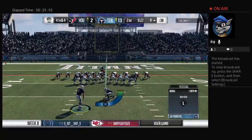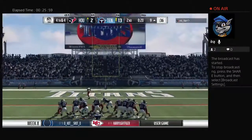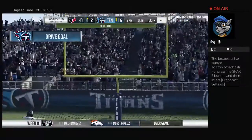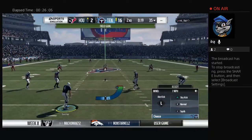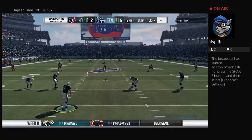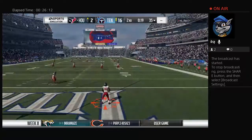Here's Ryan Succop for the Titan field goal. This is a 26-yard attempt. And the 11-year veteran bangs it through. And that will get the lead up to 14. It's a little bit of time left here in the second quarter, but they get the field goal near the end of the first half to expand that lead.